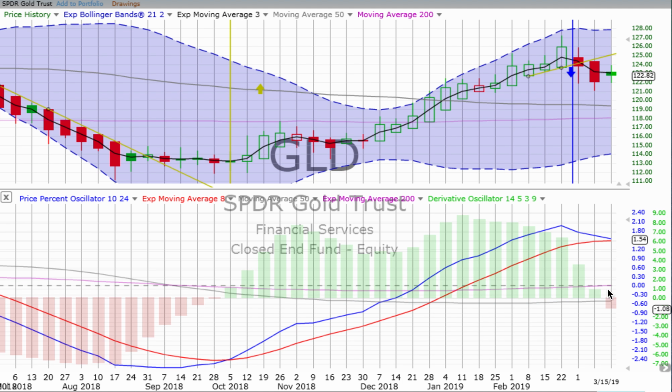It hasn't crossed over. Derivative oscillator is negative, but that all-important price percent oscillator just won't go over. Looked like it was going to go over the week before last. But again, pulled back and just hasn't been enough.